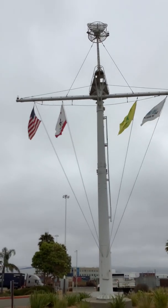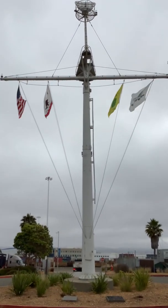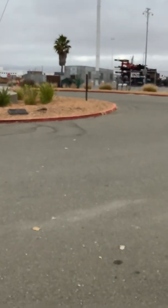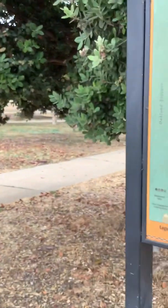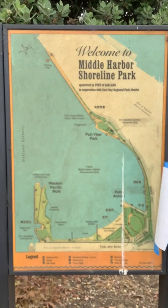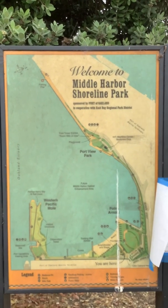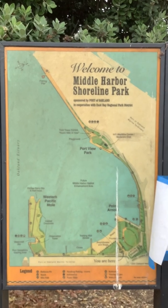But this is Middle Harbor Shoreline Park, owned and handled by the Port of Oakland, and we are checking it out today. Here is a little sign. So here's the map of the park. You would never know that this park is in West Oakland. It's in West Oakland, and it actually has been here for quite a few years.